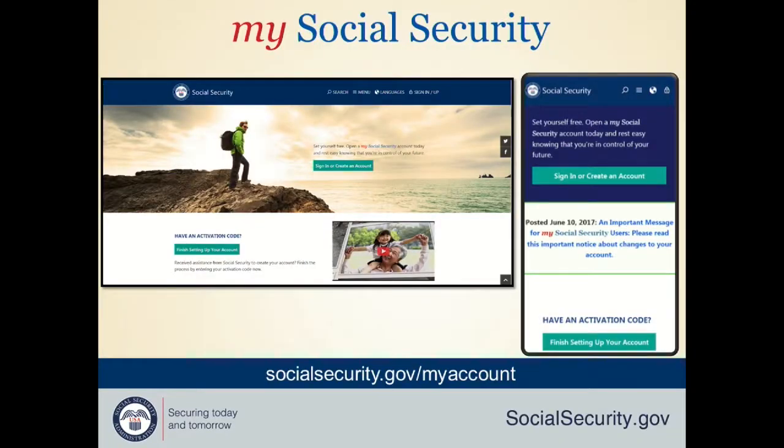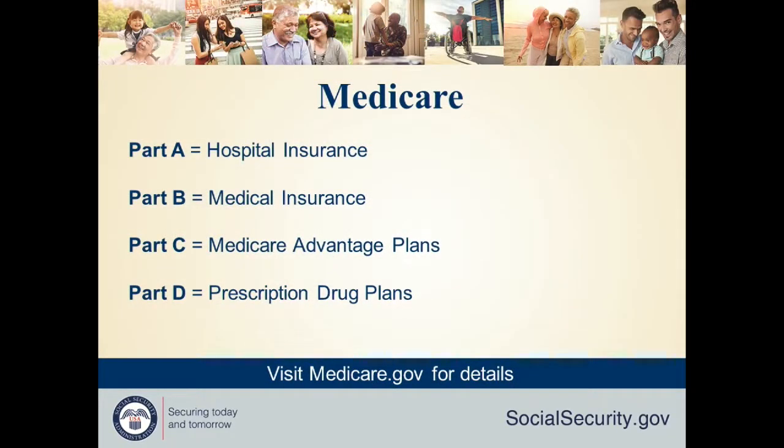Yep. So we're going to switch it up and go on to Medicare. Okay. Medicare is our country's health insurance program for people age 65 or older. People younger than age 65 with certain disabilities or permanent kidney failure or amyotrophic lateral sclerosis can also qualify for Medicare.